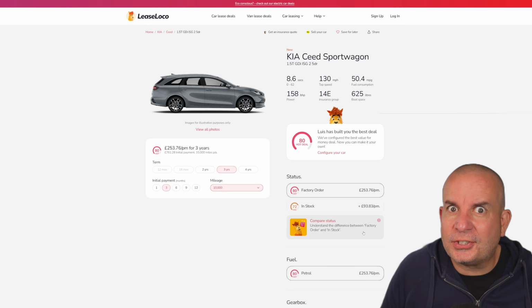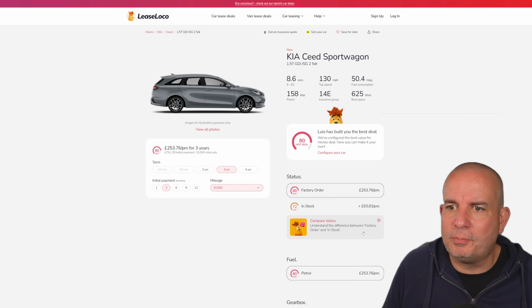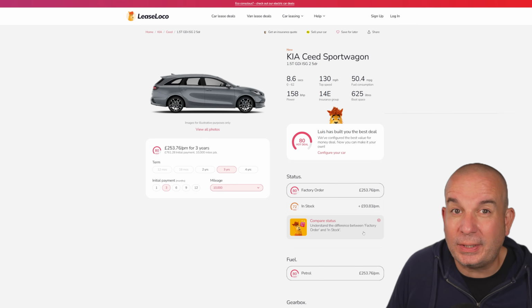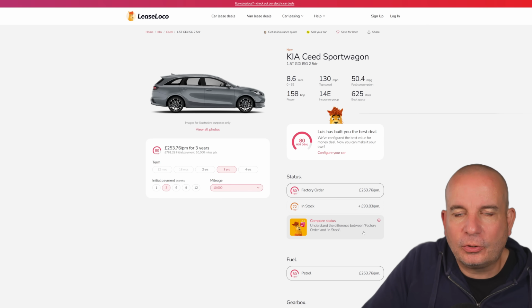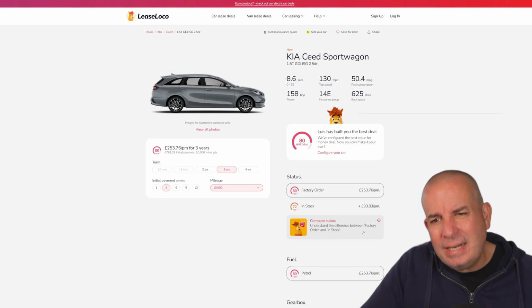So we're starting off this summer edition. I'm freezing, I've got a jumper on. With the Kia Ceed Sportswagon 1.5T GDI ISG2, 8.6 seconds to 62, 158 horsepower, insurance group 14, 625 litres of boot space, which is huge, 50.4 mpg, 761 quid up front and £253 a month. That is an amazing deal.